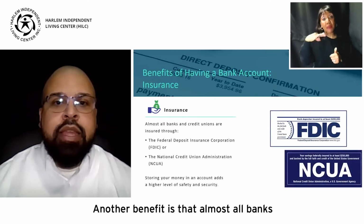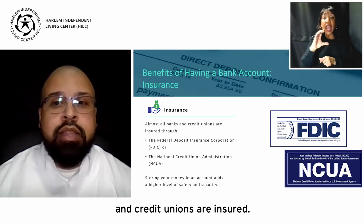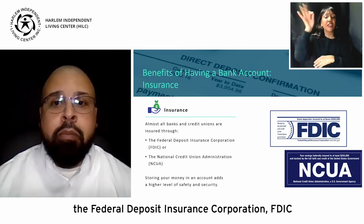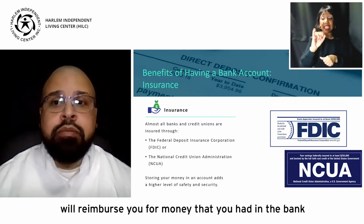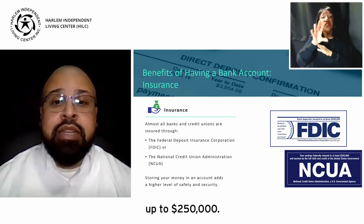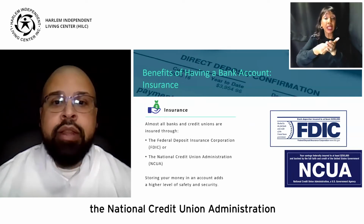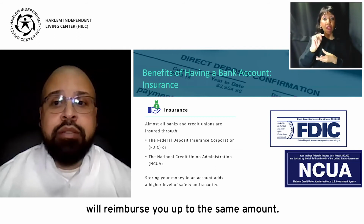Another benefit is that almost all banks and credit unions are insured. This means that if an insured bank closes for good, the Federal Deposit Insurance Corporation, FDIC, will reimburse you for money that you had in the bank up to $250,000. If your checking or savings account are held at a credit union, the National Credit Union Administration will reimburse you up to the same amount.